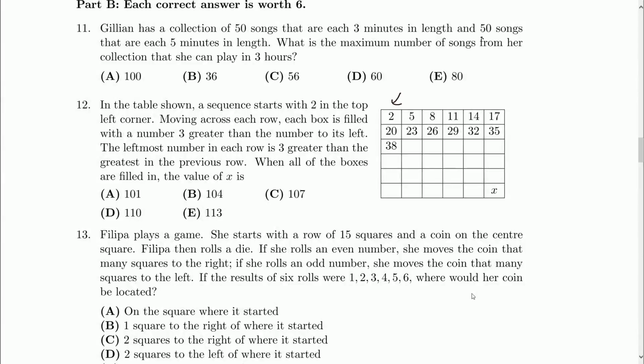The leftmost number in each row is 3 greater than the greatest in the previous row. So we're just counting by 3s. And when all of the boxes are filled in, the value of x is just in the very bottom row. Okay. So, well, what could we do? So x is the bottom box.